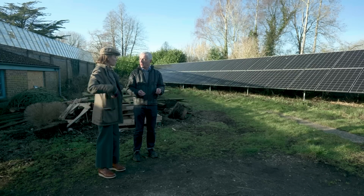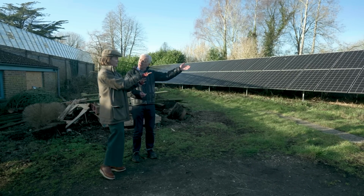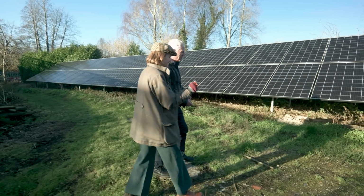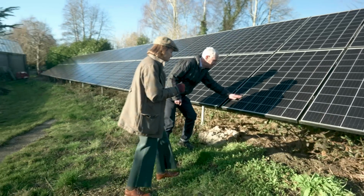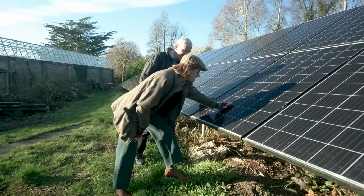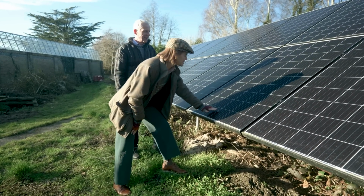How close can you get to these? We can come up, absolutely. You can come and touch them if you want. Okay. We have to do that occasionally anyway. Normally they're okay, but occasionally they just get a bit dirty. Oh my goodness. Look at that, and they're warm. Yeah, of course they are. Lovely and warm. This is magical.